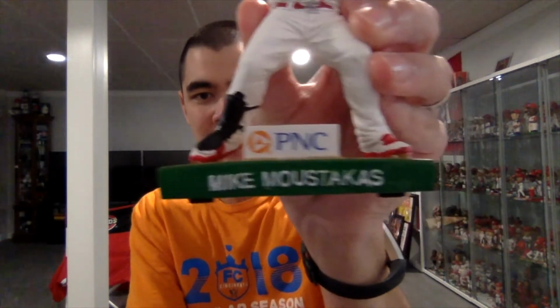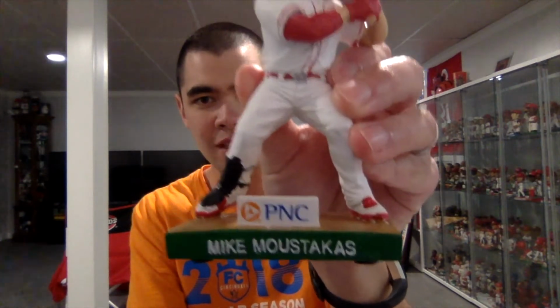So let me get the bobblehead out of the box. I'll show you what Moose looks like in bobblehead form. Here we go. Got some glue I need to peel off. Here's his baseball bat, a small brown bat, supposed to fit right into his hands. And nice. Here we go. We've got Mike Moustakas in bobblehead form, green base with the white lettering for the name, and the PNC plaque. There he is. He's batting.